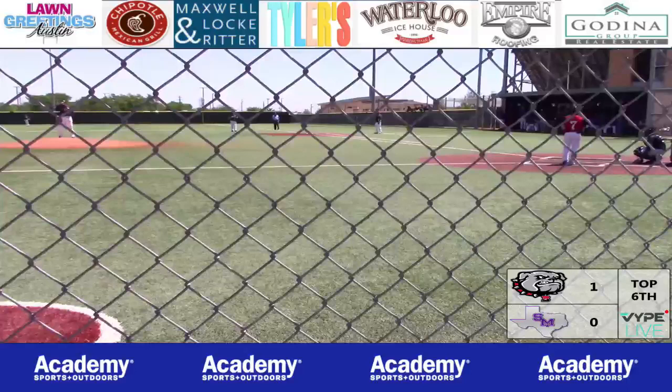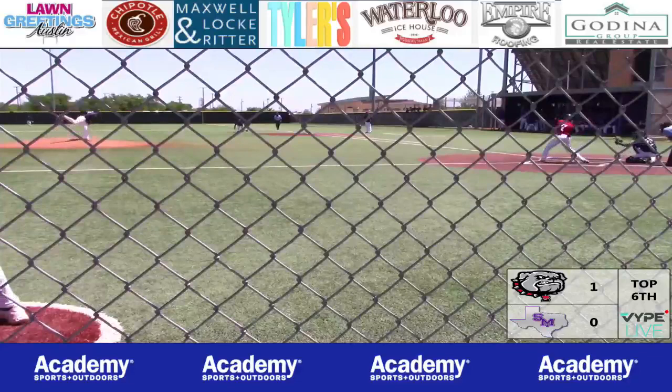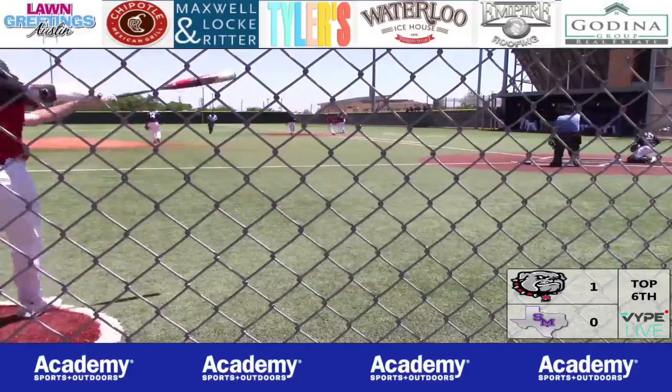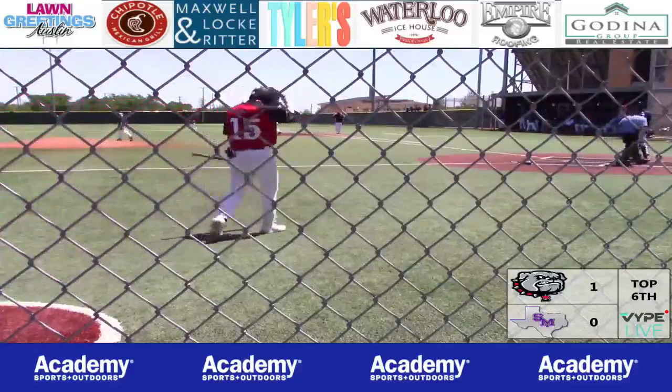Winters is up at the plate here for the Bulldogs. No runners on. And Santos gets set. Here's the 2-0 pitch. A swing and a liner towards center field. And that's going to be brought in by Cannon Webb for out number one.